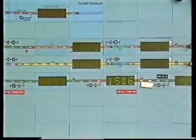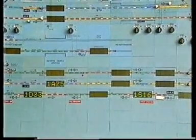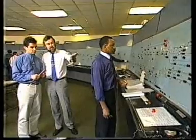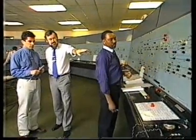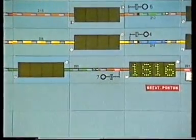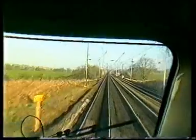OK. Well, Nick is setting routes there as we speak. We can just glance over his shoulder. Explain to me how we know where the train is at any one time, apart from the digits appearing in the train describer there. Well, the train appears on the railway by the red lights. You can see the red lights moving along. They're actually either side of 1S16's identifying number, and as the train moves along, the red lights move along and the identifying number moves along.